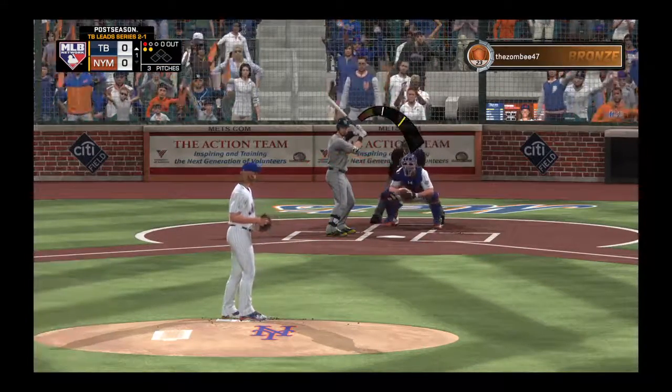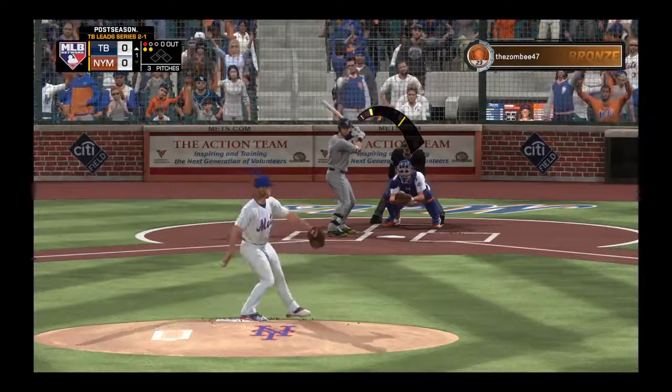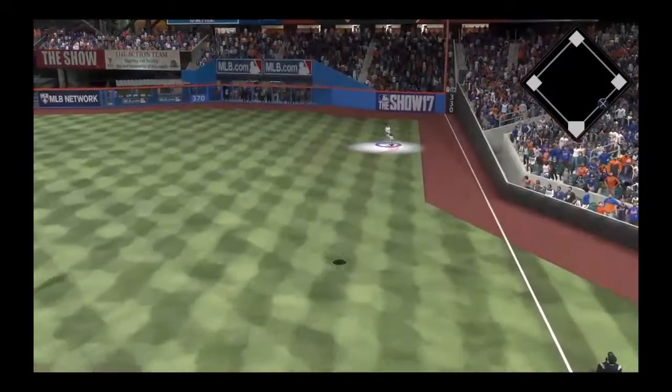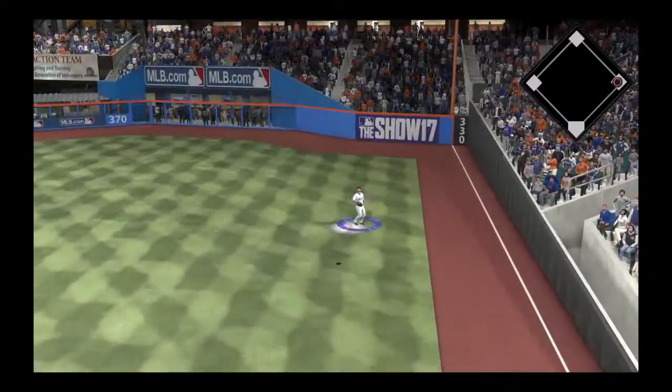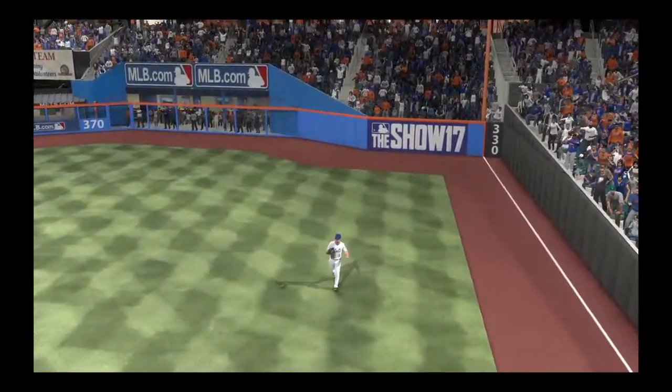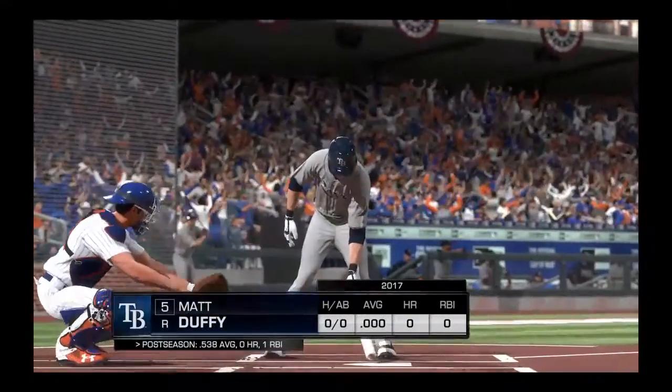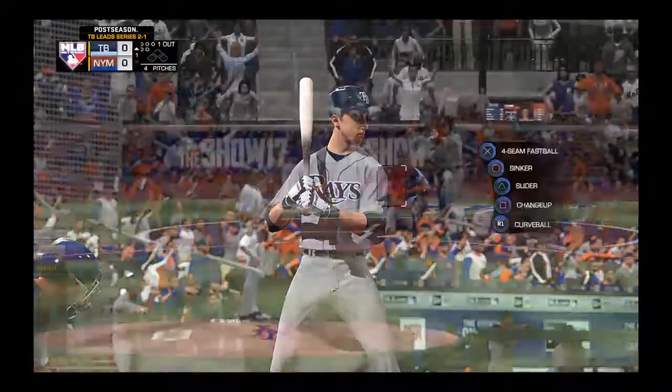A little chilly but not unbearable tonight. 55 degrees here at first pitch. Skied into straightaway right, and this is taken in out there by Bruce for the first out. So digging in now, Matt Duffy. He'll get to take his first cuts here.